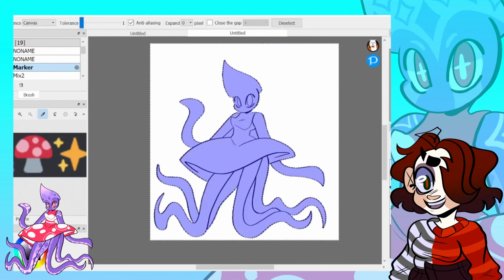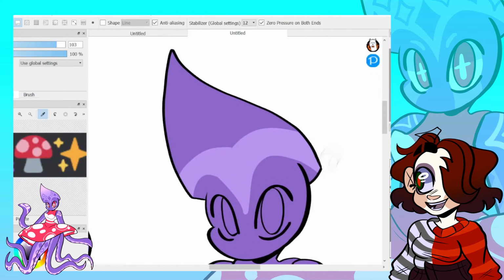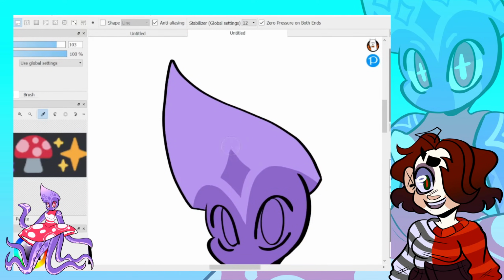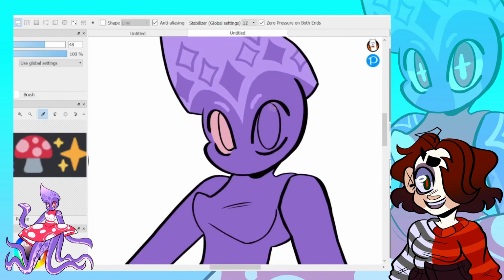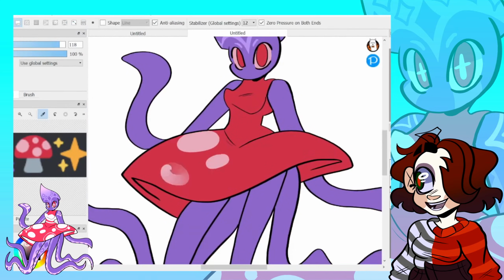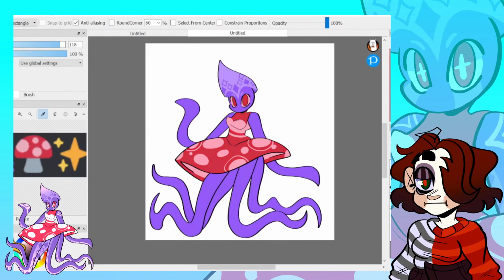So I decided on the color purple because that's what the emoji was, and I felt like, why not? Purple characters are great, I love them. And to incorporate that sparkle design, I decided to go with diamonds rather than the clear sparkle shape of the emoji, which I think is fine. I don't think it's that big of a deal. So I went ahead and put some diamonds on her forehead. And then I went ahead and put that red color on the skirt.